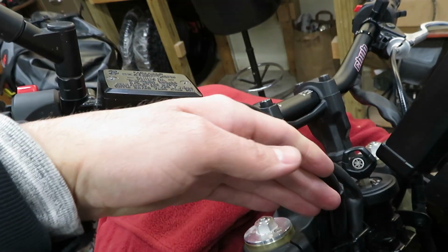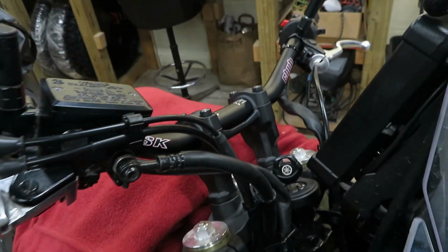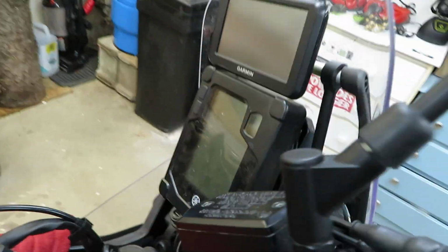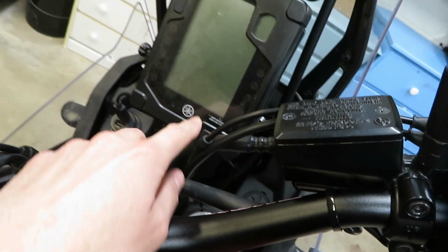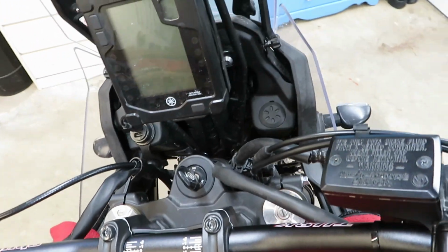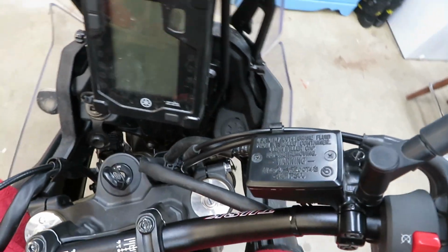But with the throttle cables out in front of the brake line here, when I would go to turn the bars, the adjustment point here would crash into my dash here, so I'm not really sure what the deal is. Hopefully that won't happen on your bike. Definitely not recommending you run the cables like this, but it seems like that does work.